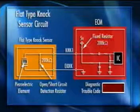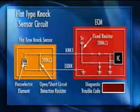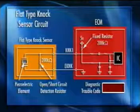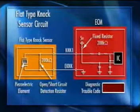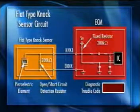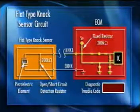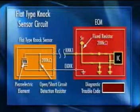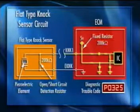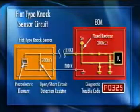An open circuit detection resistor has also been integrated into the sensor for easier diagnosis. This resistor is connected in series to a fixed resistor in the ECM. If an open circuit occurs between the knock sensor and the ECM, the ECM senses the voltage change and stores the diagnostic trouble code P0325 in memory.